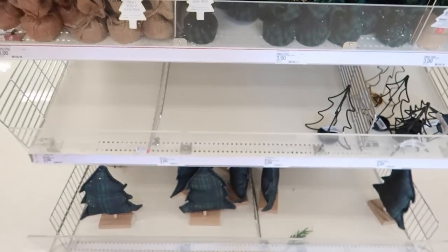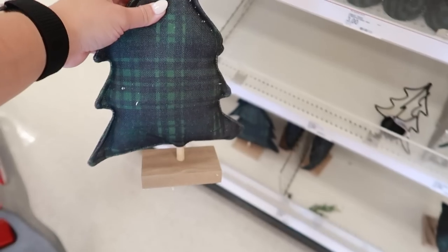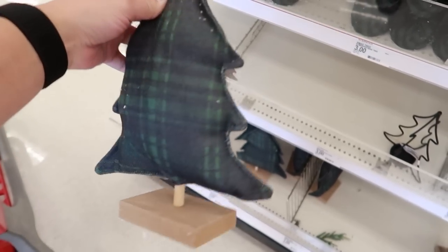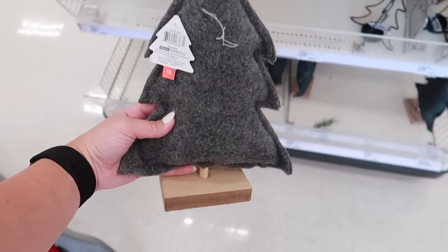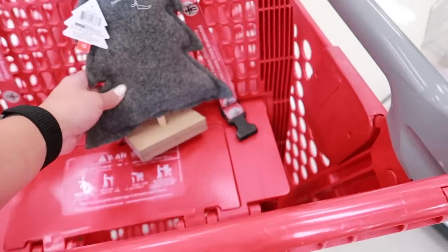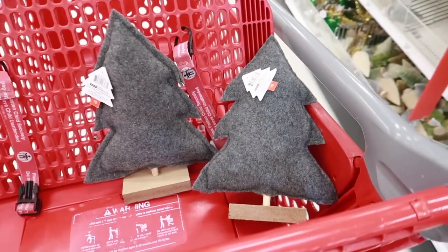Oh, okay. It's better. This one is already better, but I feel like it's still not everything. I'm gonna show you guys around what this Target has. Okay, so similar to the other one, they have the candle holders, the mini trees, but this one has these cute little plaid plushy trees. I like these a lot. They also have gray ones, so I like that. I'm gonna get that. These are the only two of this kind that my Target has right now.